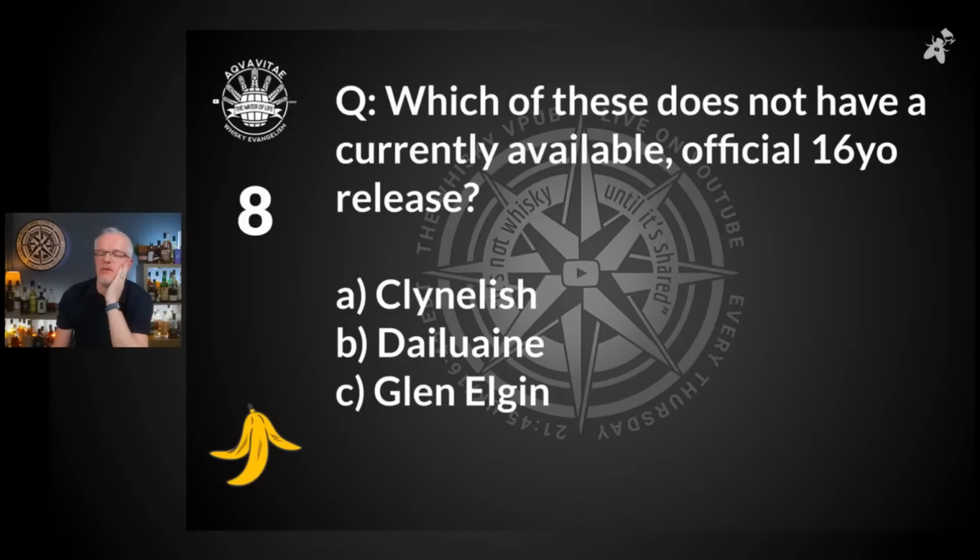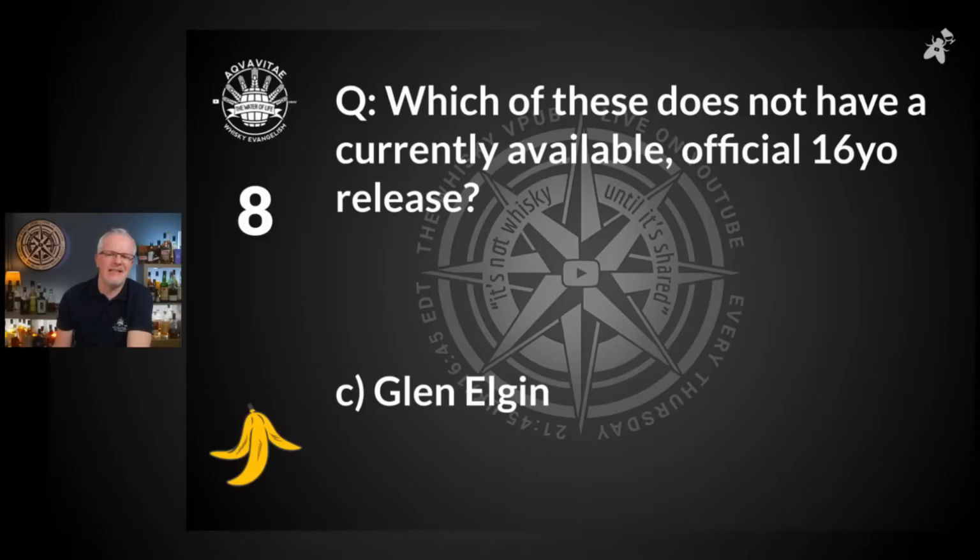The question is, are Flora and Fauna official? Absolutely, it's an official release. Flora and Fauna is absolutely a Diageo official release, no question. But it's not Dalwhinnie. Dalwhinnie is a 16-year-old, and it is the Flora and Fauna. Clynelish is a 14-year-old, but the Four Corners release from them is a Clynelish 16 years old. The only one that currently does not have a 16-year-old is Glenelgin. The Four Corners official release from Clynelish is the banana skin there.